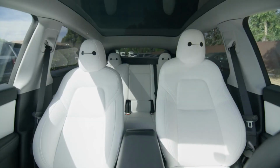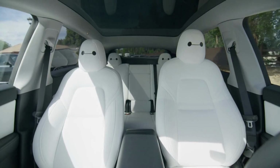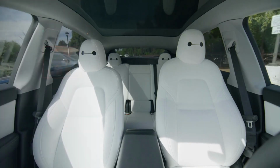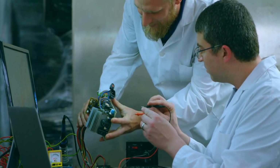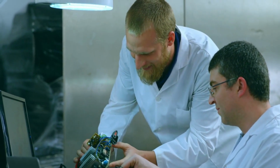Think about it. Remember when self-driving cars felt like pure science fiction in 2019? Today, over 400,000 Teslas are driving themselves daily. And while many of us weren't even watching, AI adoption skyrocketed by an astonishing 270%. Back then, using AI at work seemed absurd. Now, companies that embrace it report 15% higher productivity. McKinsey estimates AI will add a staggering $13 trillion to the global economy by 2030. But there's a catch. This rapid advancement means over 375 million workers may have to switch careers entirely, and future jobs will demand serious AI skills.